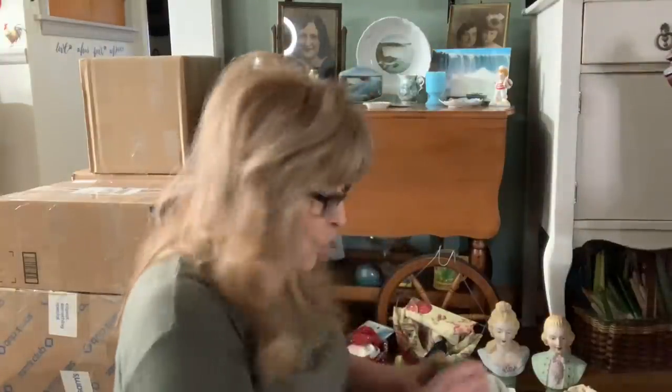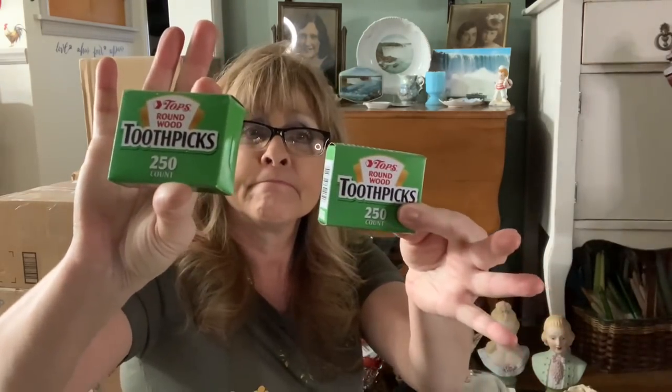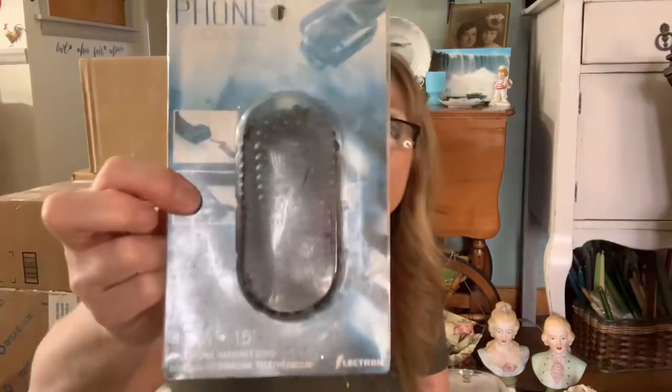Then I got two boxes of toothpicks. All right. Then I got this black rotary phone cord. I believe every now and again I'll run across a black rotary phone, and I always like to buy the cords because a lot of the time the cords are shot. So anytime I find rotary phone cords, I buy them.